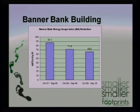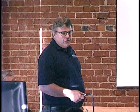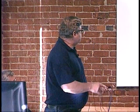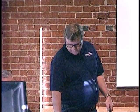Well, so this baseline year, that index number was 87.1, and the first year operation with the new controls, it dropped rather dramatically down to 71.9. But then it keeps dropping, and that's due to the operator learning about the building, learning about the controls, optimization, trying new things, and squeaking out a little more energy savings out of that. So that's quite a substantial reduction from 87 down to 65.